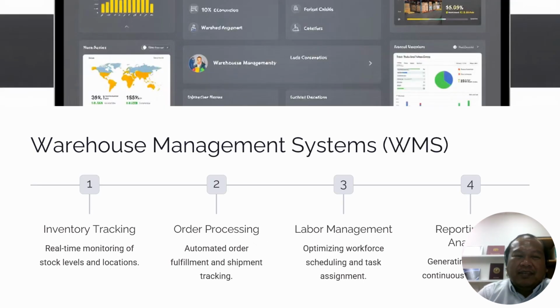So for warehouse management systems, the WMS, you should have inventory tracking. As you can see, all of our logistics companies have this, where you can even track in real time online where your products are now, when they are expected to be delivered, and when they have been received by your clients. Order processing means automated order fulfillment and shipment tracking, of course. Labor management means optimizing workforce schedules and task assignment.